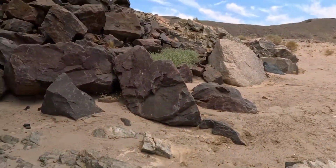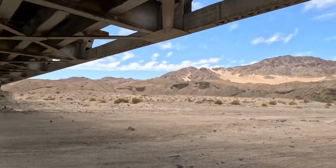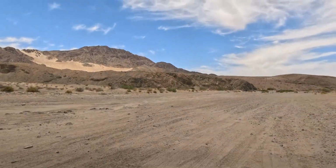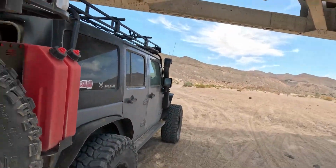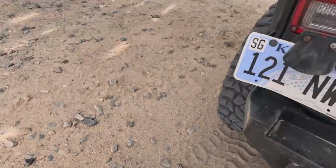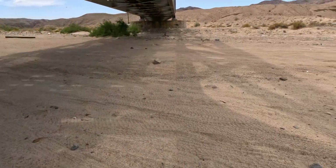I don't think people necessarily do this on purpose, other than the beer cans, obviously, but I think they stop. They're getting lunch and whatnot, and they go and sit down, and stuff blows out of their car. They don't know it. So I have a habit of walking around the Jeep every time I stop, to make sure I didn't leave something sitting on a bumper or something like that.